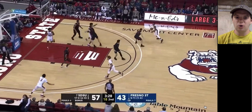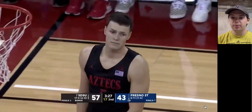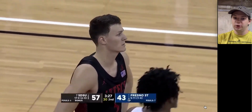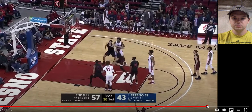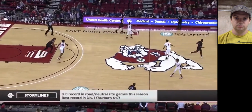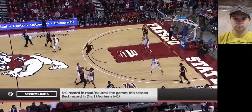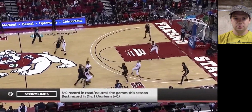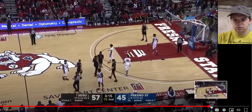So again, Flynn again. Look at how organized San Diego State is defensively. They're all moving at every single pass, every single switch of the ball. They're all just moving in unison, which is really cool to watch too, just from a team perspective. Got another free throw here. It's right there. They're trapping. That should have been a foul. Yeah, I think San Diego State's in the bonus, so I'll skip these throws.